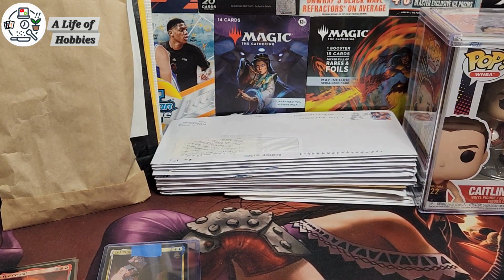I suppose I should do that: give a shout out to all these vendors that I've purchased from off TCGPlayer and even eBay. I don't buy Magic cards on eBay too often. Let's see, this one was Jev's TCG.